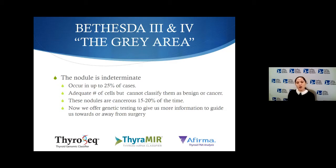So if you fall into that category, the chances of having cancer in that nodule now goes up to about 15–20%. But even with that, that means 80% of the people will have an unnecessary surgery. So we have a second test.